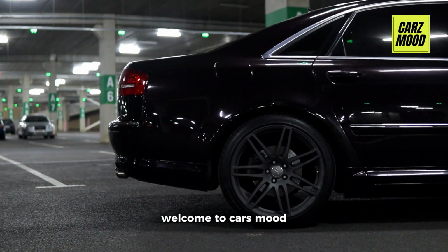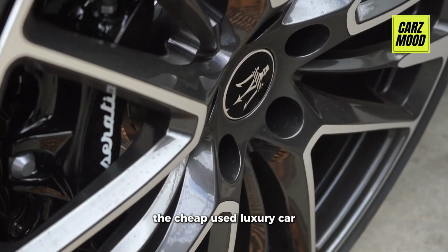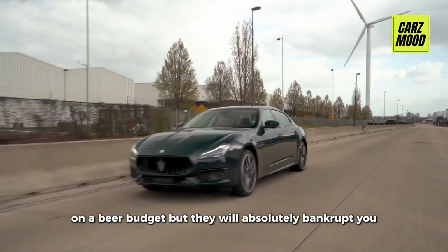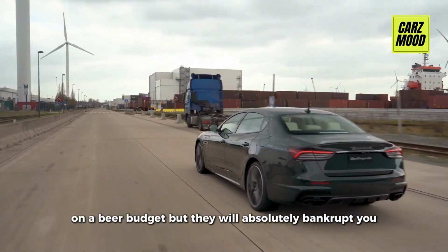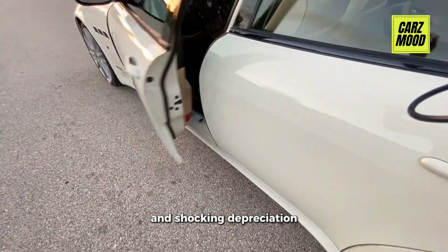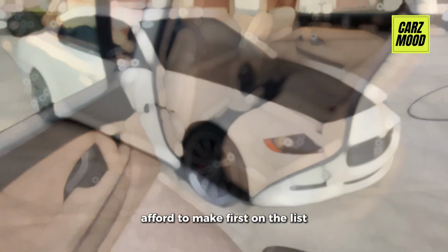Welcome to CARZMOOD. Today, we are exposing the ultimate automotive trap, the cheap, used luxury car. These 5 vehicles promise the champagne lifestyle on a beer budget, but they will absolutely bankrupt you with catastrophic repair bills and shocking depreciation. This is the $100,000 mistake you cannot afford to make.